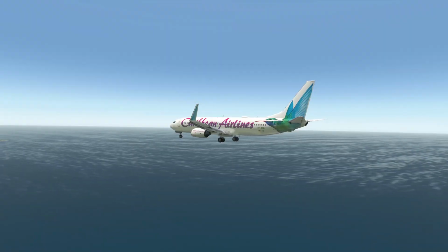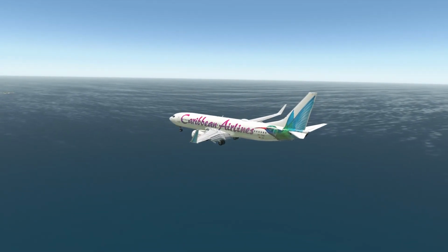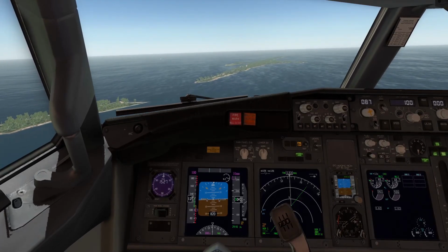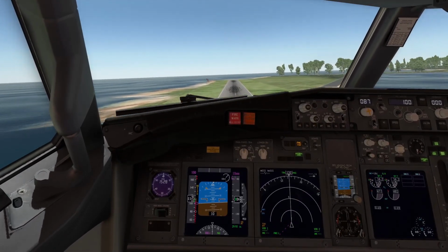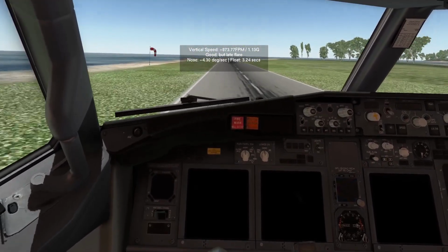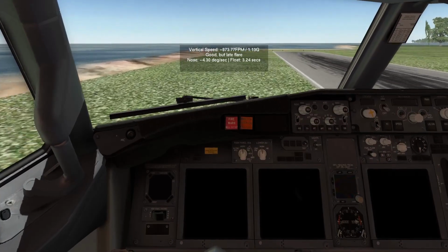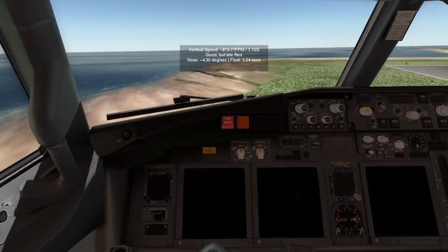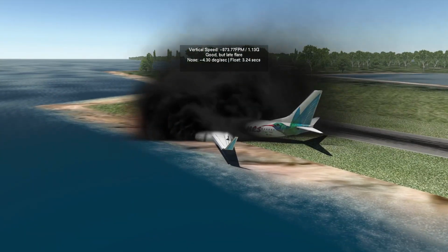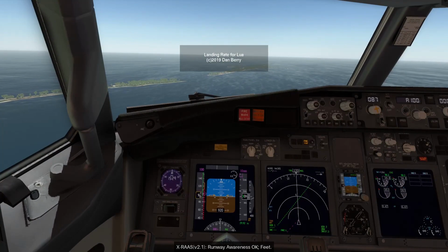And then, can a 738 get into this airport? Probably would be operated by Caribbean Airlines if it was long enough. Oh. Ooh. Is it gonna stop? Is it gonna stop? Oh, come on! Hey, we did it. Oh, okay. I don't know what happened there.